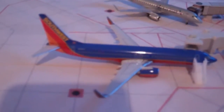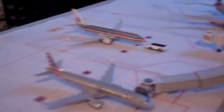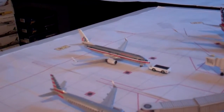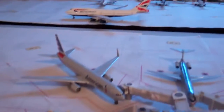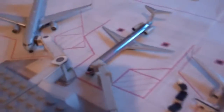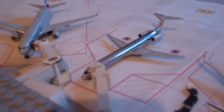Empty Southwest gate and a Southwest 737-800 Warrior 1 servicing for Denver. American E190 boarding from New York LaGuardia. Behind that, pushing back is an old livery American 737-800 pushing back for Washington Reagan. Then an American 767-300 headed to Sao Paulo. American MD-80 Super 80 passengers are deplaning from San Antonio, Texas.